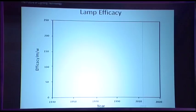But this can't come around yet. The reason this isn't being used as a viable technology is because it's missing one fundamental thing, and that's a cool but bright light source. And you all know what I'm going to say now, and I've managed to go through the entire presentation without using the words or letters LED. Now the fact is that LED is our future.